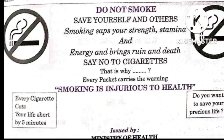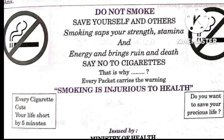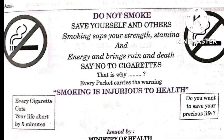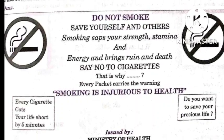And who is issuing this? What is the issuing agency? Ministry of Health. At the very bottom, do you see? This time at the center. Usually it's on the right or the left.